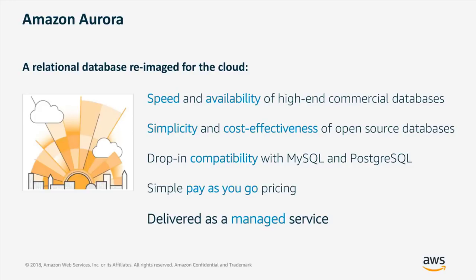Amazon Aurora is designed to match and even exceed the speed and availability of commercial databases while retaining the simplicity and cost-effectiveness of open-source databases. It provides drop-in compatibility with MySQL and PostgreSQL engines, so you don't have to change applications. These capabilities are delivered as a managed service, where you don't have to worry about patching databases, backups, and other time-consuming operational work, and you only pay for the resources you use and when you use them.